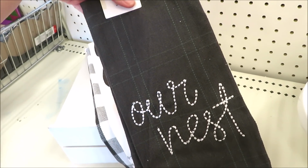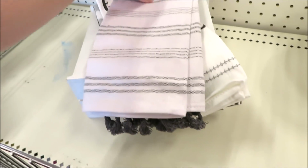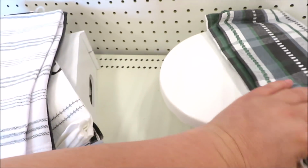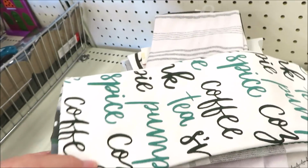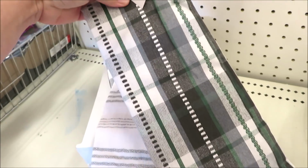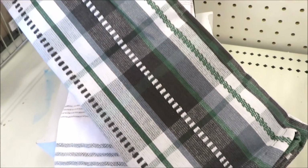They also have it in a dark gray Our Nest, and that one comes with a stripe. The Our Nest has a little bit of fringe there at the bottom, and this one with all kinds of text on it. Pumpkin spice, coffee, and tea paired with a plaid.